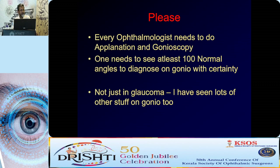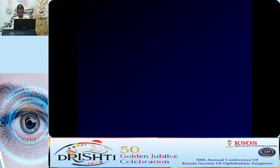Peripheral nodules, keratic precipitates, the peripheral cornea is better seen from behind rather than in front, because you may have a wide arcus, all that's there.